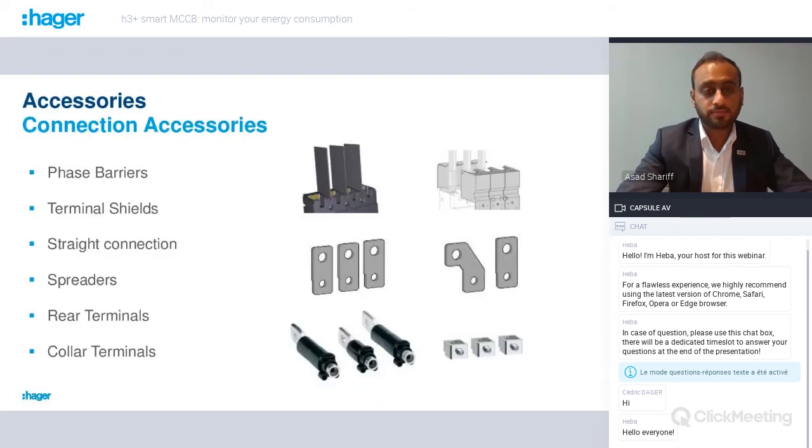Connection accessories. We have phase barriers, which act as a barrier between the different phases. Terminal shields, which are very important when you install the cables and the bus bar. We also have straight connection and spreader terminals. If you have bigger size cables which are not fitting into our terminals, you can use these accessories. Also rear terminals, if you want to have rear access to the MCCBs, and also collar terminals as an option for P250 frame size. The collar terminals come as standard in the 160 frame size, wherein you can terminate bare cables without any lugs also.